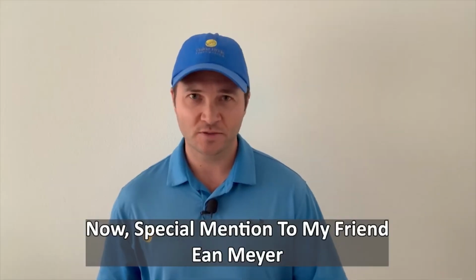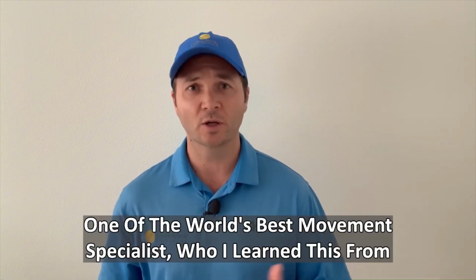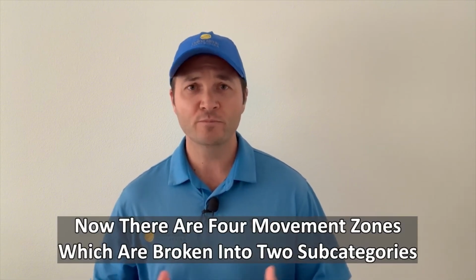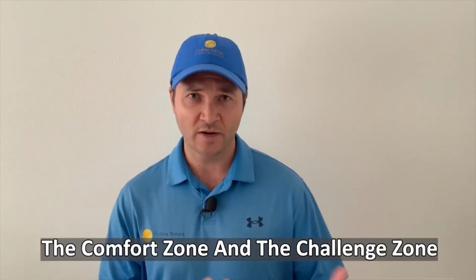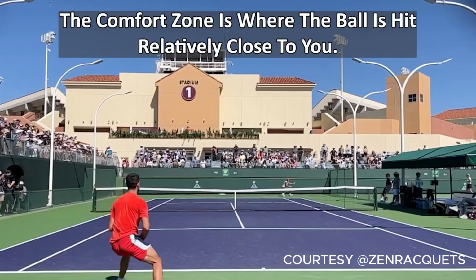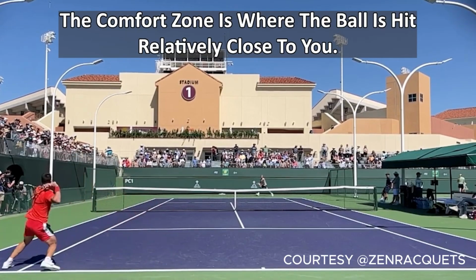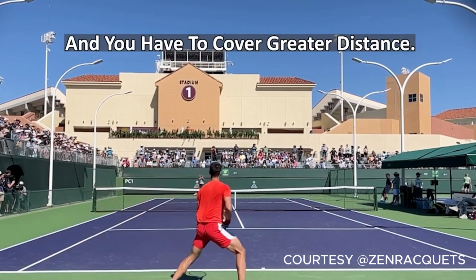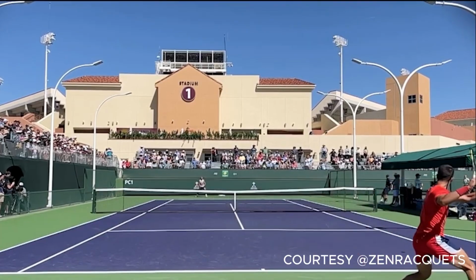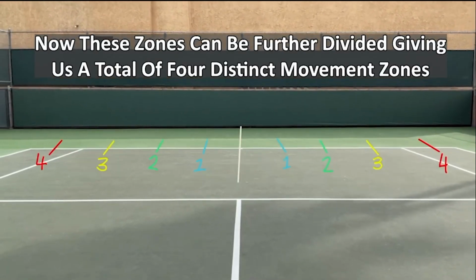Now a special mention to my friend Ian Meyer, one of the world's best movement specialists who I learned this from. Now there are 4 movement zones which are broken into 2 subcategories, your comfort zone and your challenge zone. The comfort zone is where the ball is hit relatively close to you. The challenge zone is where the ball is hit further away and you have to cover a greater distance. Now these zones can be further divided, giving us a total of 4 distinct movement zones.